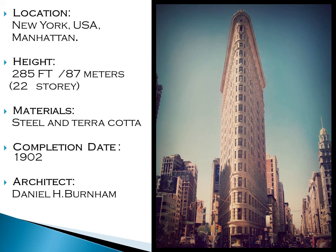I will talk about the location, the materials, the architect, and the style of this building. Flatiron Building is located in Manhattan in New York. Its height is 87 meters and it has 22 stories. The materials used in this building are steel and terracotta. I will talk about terracotta later on because it is quite a famous material in that period. And this building was completed in the year 1902.